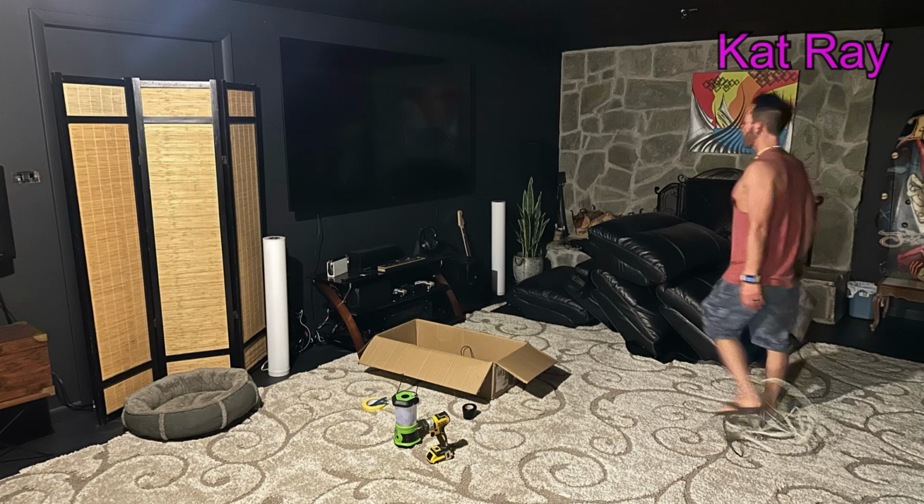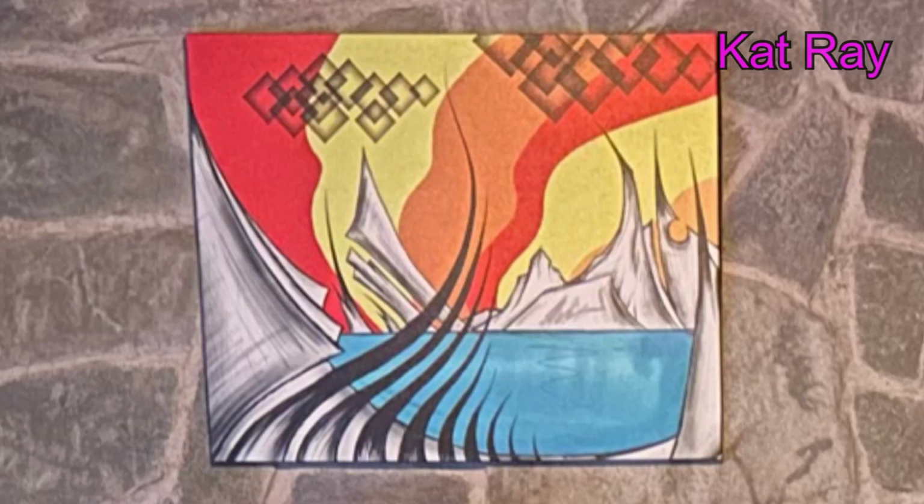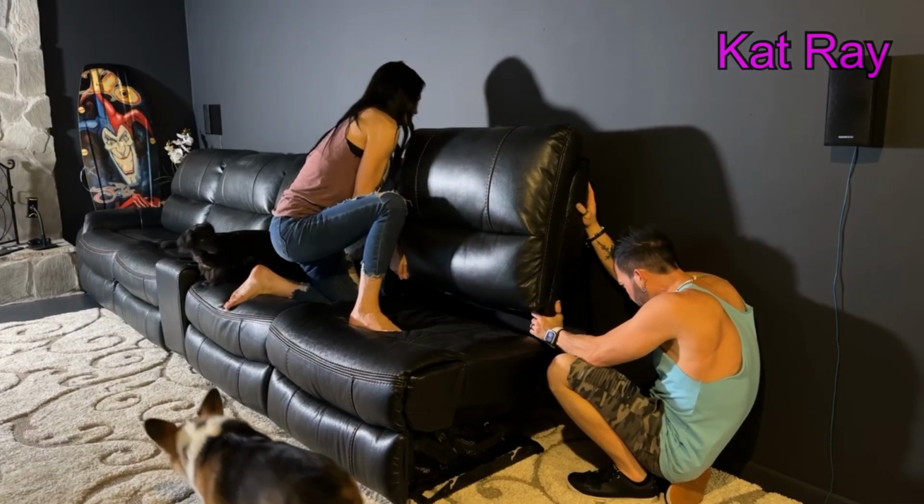So we're down here on another day. We've got basically the rug set out, we got the speaker set up, and Josh has been working very hard on this. I really love the Joker kneeboard back there, and then there's some of Josh's artwork. But now the biggest project to do here is to set up that couch.